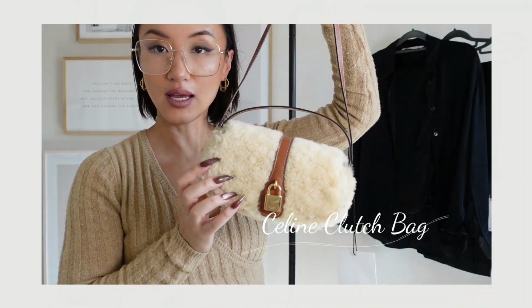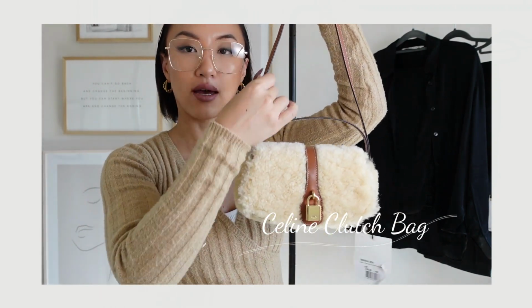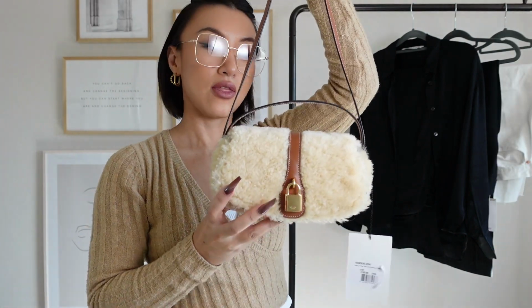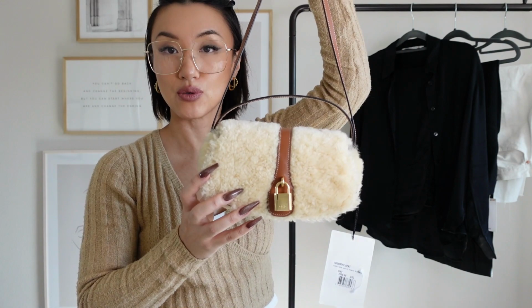And this is the bag. It's the CELINE clutch bag with strap in shearling and calfskin leather. It is their fall winter collection and it is limited to this season.